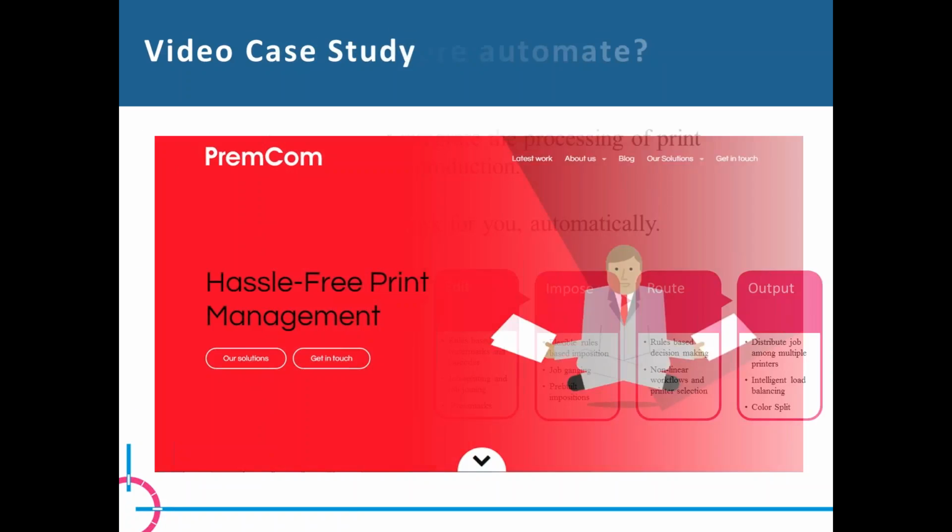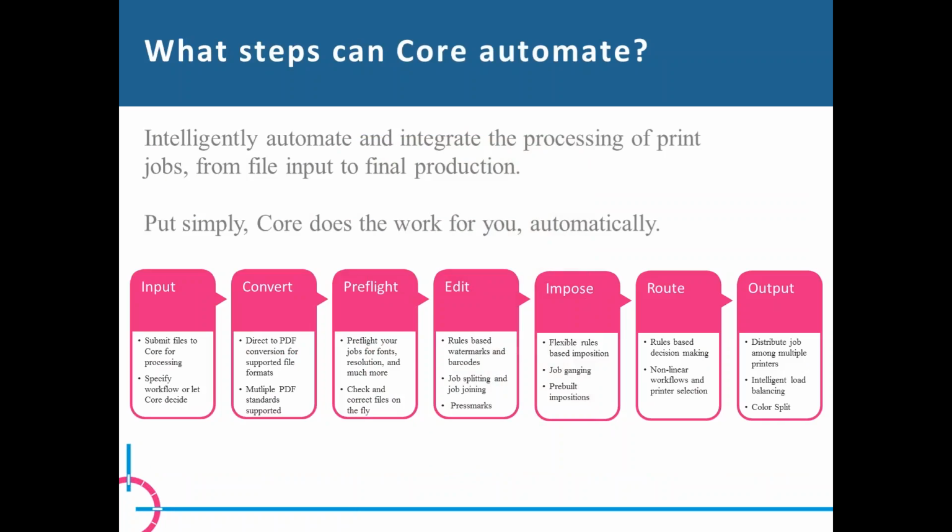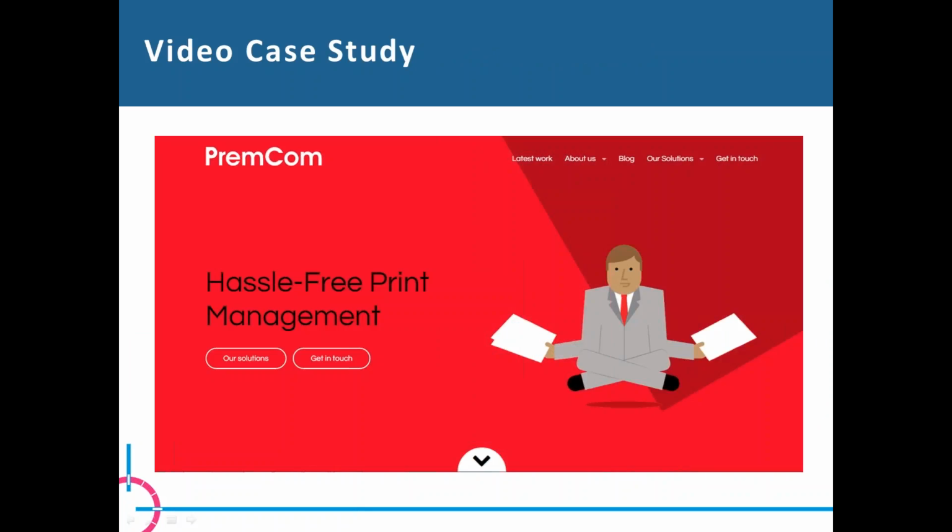I know we're up against the back end, but I do want to take a break here and play the PremCom case study. Sorry, I got to slow down. I got ahead of myself there. Because again, it's another customer. It's a European customer, and they can talk about the implications to their business. So, Christine, if you could play that video now, I'll take a break, and that'll give us about 2 minutes at the end to wrap things up. All right, here we go.